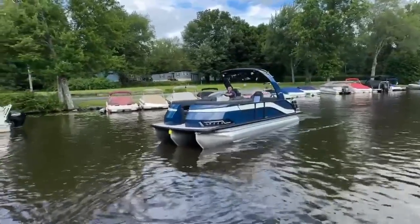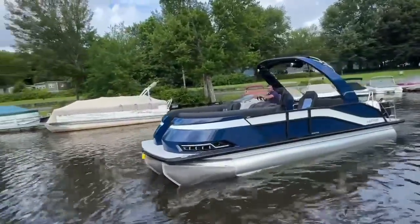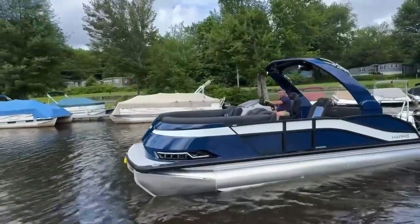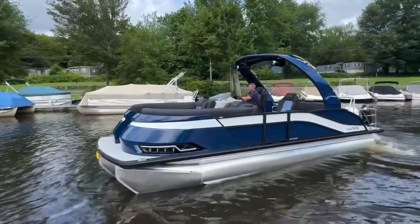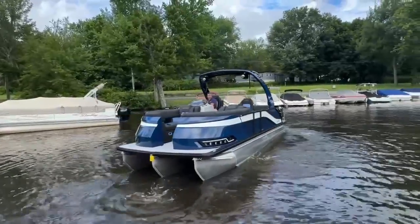Today I'm on this gorgeous 2025 Harris Grand Mariner 230. You can see the royal blue on the exterior with the white accent, complemented by a white 300 Mercury Verado on the aft, power tower above my head.